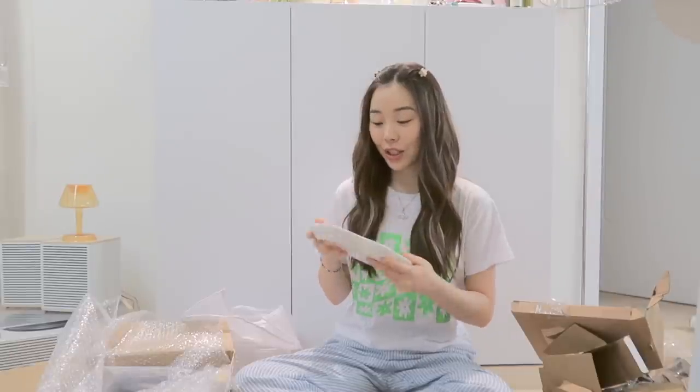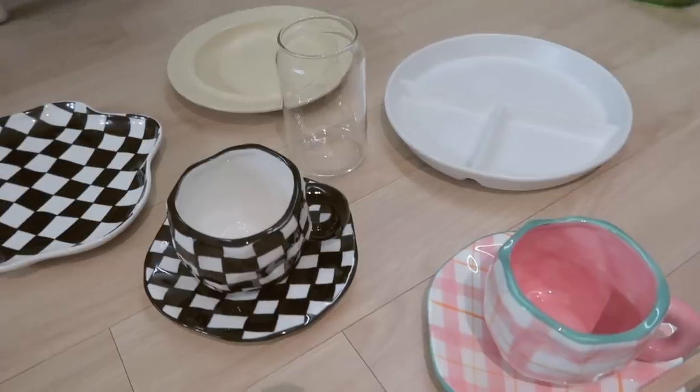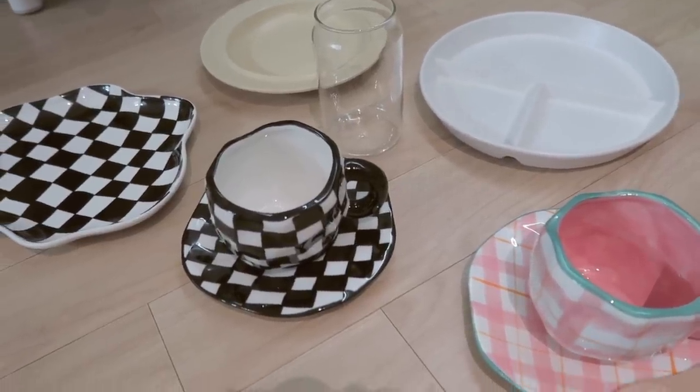I got another checkered plate. Yeah, I'm still not over checkered. I love the shape of this. It's very abstract. I can't wait to use these plates and cups in my new home.